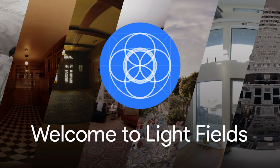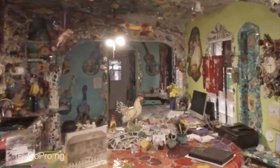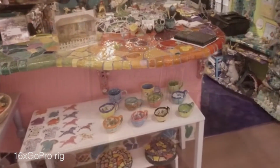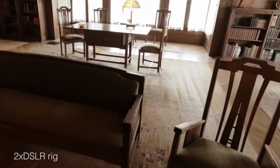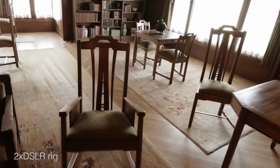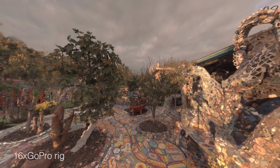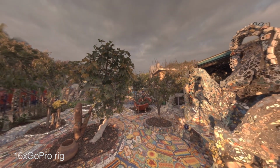We have launched this system to the public in the form of Welcome to LightFields, a free application available on the Steam store that allows people to virtually explore numerous places, including the scenes in our paper. We have recorded LightFields from a variety of locations to demonstrate the breadth of our system and its practical performance in real-world scenarios. Our system is able to reproduce the visual complexity of trees with thin branches and many leaves.